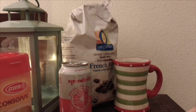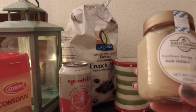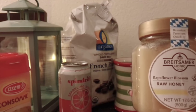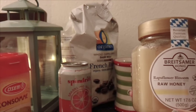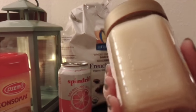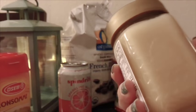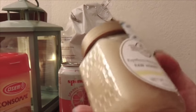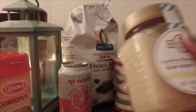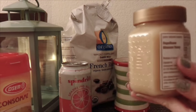One of my favorite honeys is made in Germany, rapeseed flower blossom raw honey. And this, as you can see, is a thick consistency of honey. I got this from TJ Maxx. I just got it from TJ Maxx, in fact. After class, I went there to pick it up.